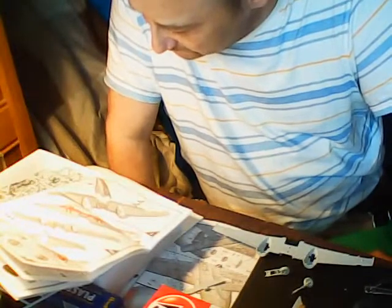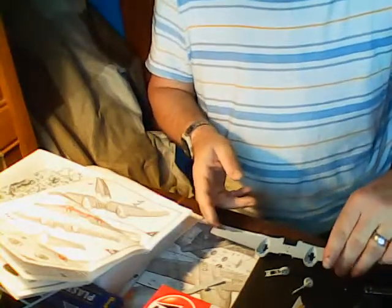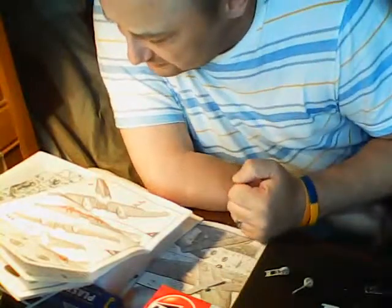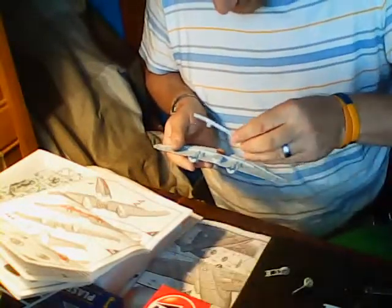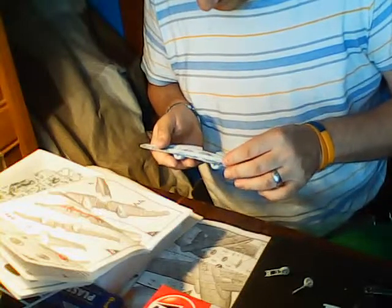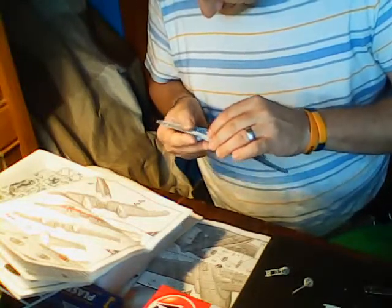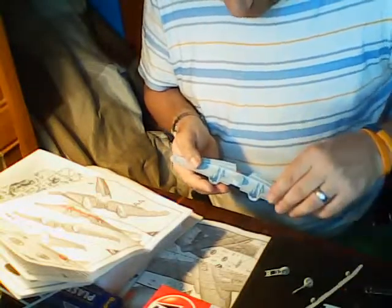Okay. So the next thing to go on would be that spar, wouldn't it? Right. Okay. So we'll leave that dry a minute because I don't want to go too far ahead with it. Right, so this section here has got to go in now. And that would be this part here, which goes that way around, is it? Yeah, there we go. There we are. Right, okay. That looks to be good, so we'll get that part in now.